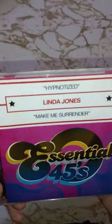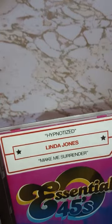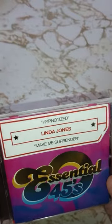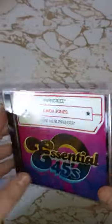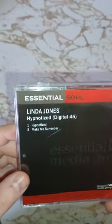Hypnotized, Essential 45s. The B-side is Make Me Surrender. The B-side is not quite as good of quality as the main track, the title, but then again, it is some old audio. It was, I guess, probably originally released as a 45, and they've remastered or restored it. This is only two tracks. This was also 50 cents.